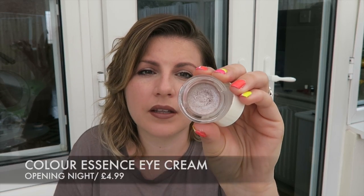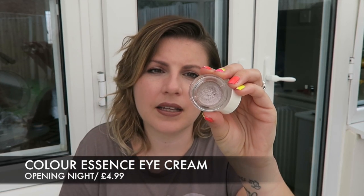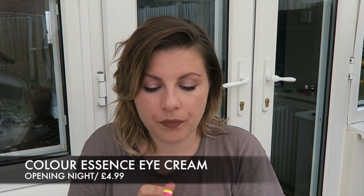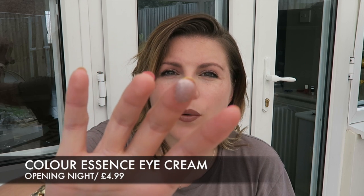Then, the one that I'm wearing right now, which I feel is maybe not the best example of them, is this one. This one's called Opening Night, and it is, did I say they were called Cream Fusion Eye Colours? Well, they are. And that's got lots of sparkle to it, kind of metallic-y. But there's less colour, you can see. Less colour, lots of metallic, and I feel like it's not as thick.